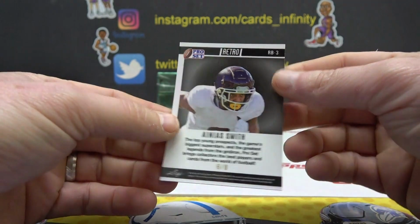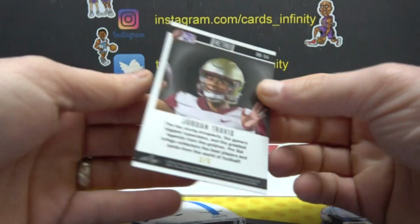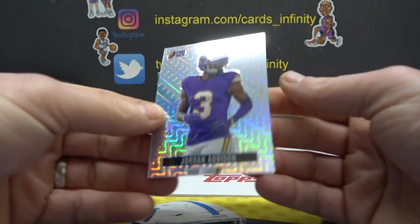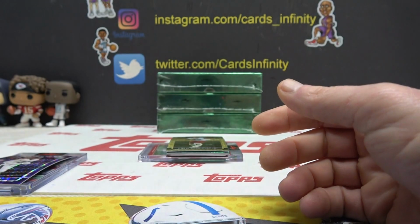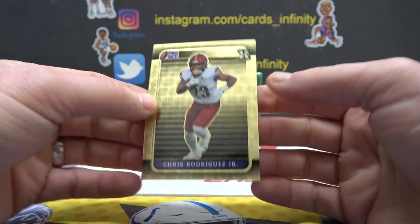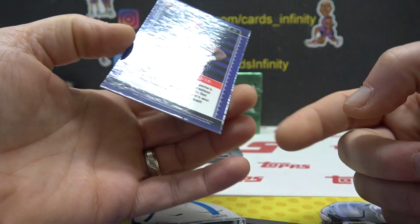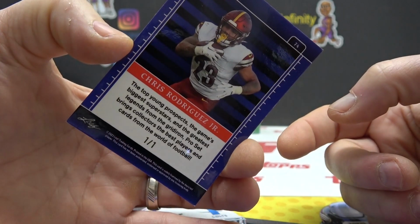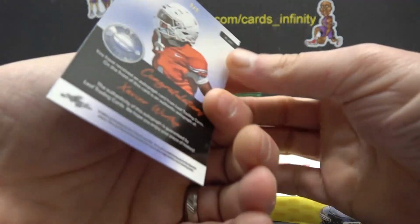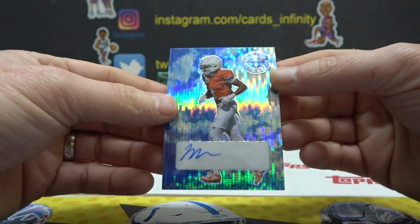Aeneas Smith, 6 of 8. Jordan Travis, 3 of 5. Jordan Addison, 7 of 9. Superfractor, Chris Rodriguez, 1 of 1. Small white thing. Not terrible though, but depends on which way you hold it in the light. That one is Xavier. We're not worthy. 1 of 1. Dang, we're lucky. Look at me. 1 of 1s we getting.